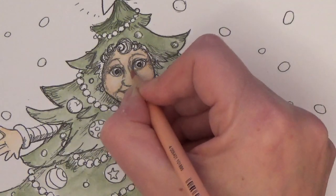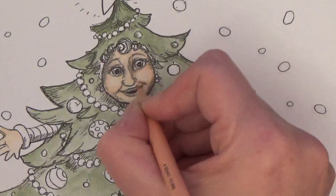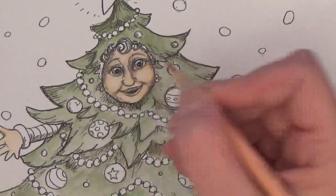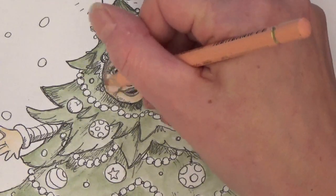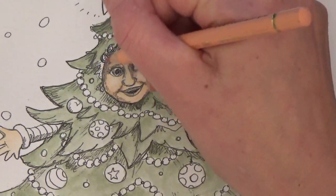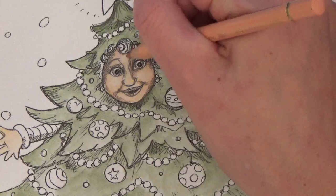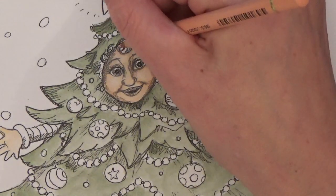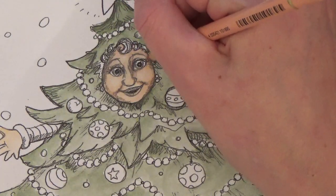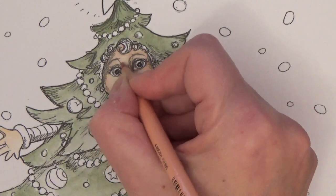Nice big cheekbones. So where the sketchy lines are, I'm putting in the cinnamon. I'm going to do around this one. Give her a nice big cheek, because she's happy, so she's got lovely high cheekbones showing. Around her little curls. A little bit in there, look. Around this eye and her nose.